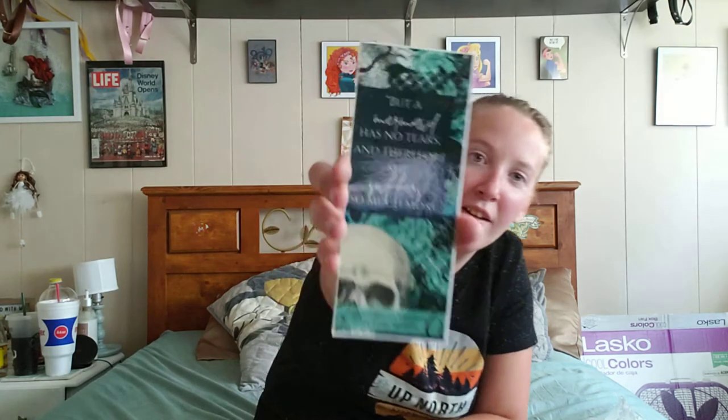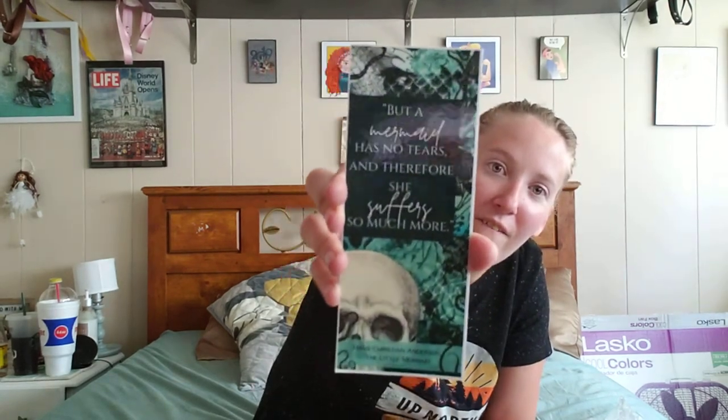adorable. This bookmark, I know where this came from. This is from Creative Chaotix. And it says, but a mermaid has no tears, and therefore she suffers so much more. Hans Christian Andersen, The Little Mermaid. Very cool. Okay. Then we have two Wizard of Oz postcards, Dorothy and Toto, and the Wicked Witch.